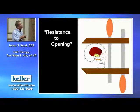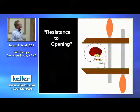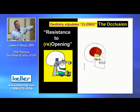Here's the one time I've got occluding that's not the fault of the elevator. It's this clamp that's holding this jaw shut. Now this lateral pterygoid is working really, really hard. And we're used to seeing teeth together all the time. We stipulate they're together all the time.